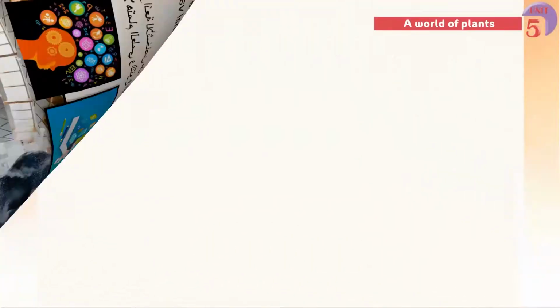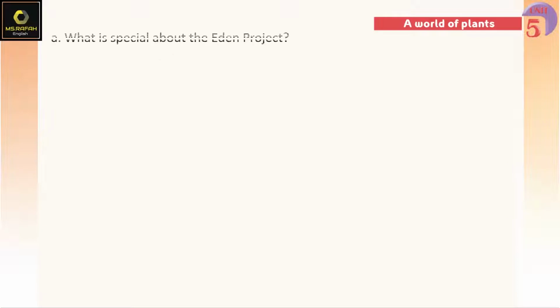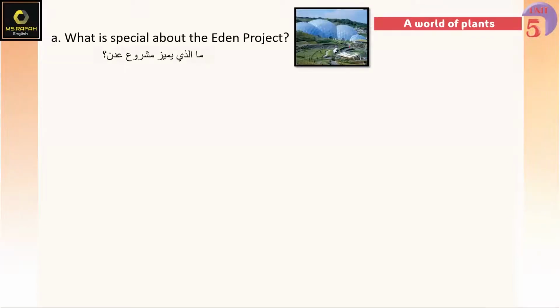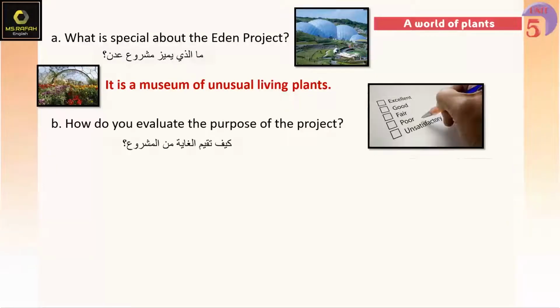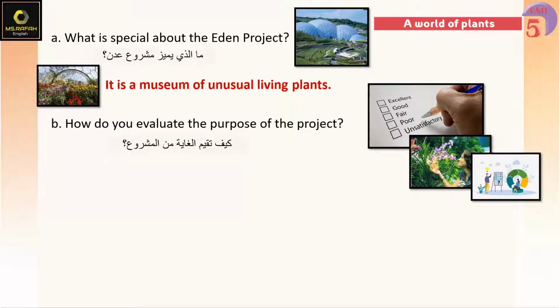Now let's answer some questions. What is special about the Eden Project? It is a museum of unusual living plants. هو متحف للنباتات الحية الغريبة. How do you evaluate the purpose of the project? It's very good.